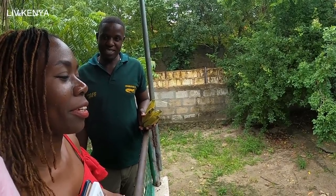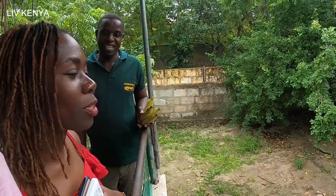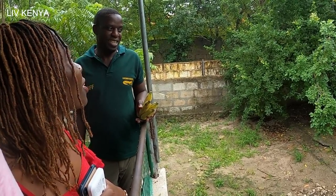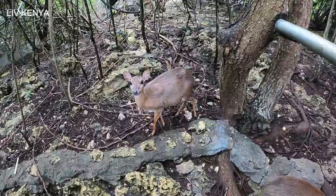Bonnie and Clyde. Nile crocodiles, 2 meters long. They only feed twice a week. Each one of them eats around 20 kgs.